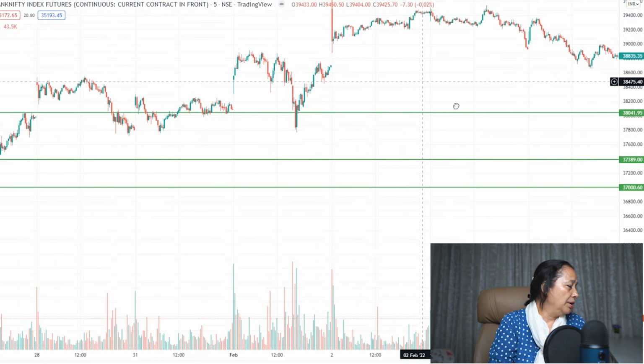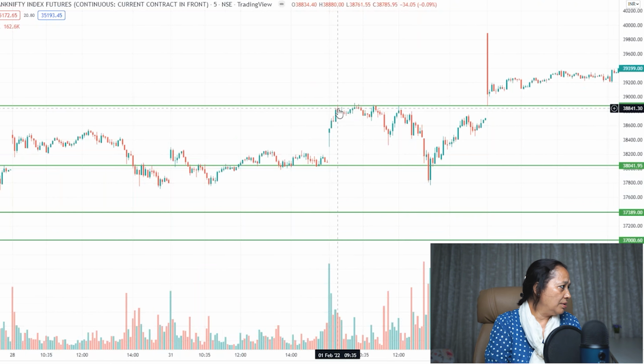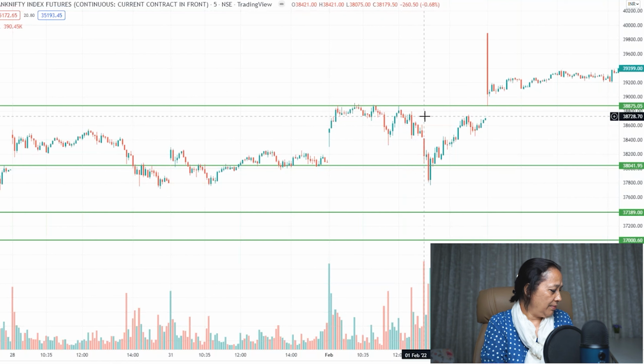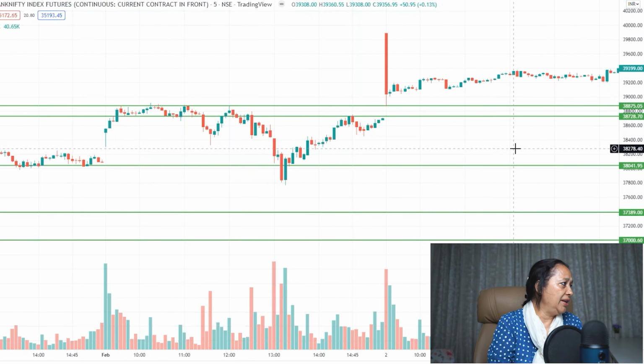How does it work? Now see here, just notice how many times Bank Nifty touched this point. Once, twice, thrice, 4 times. And after that, it has fallen beautifully. So you're going to mark it like this. The 4th time, it gives you a beautiful breakout, almost like 1,000 points. From here to here, a 1,000-point drop.